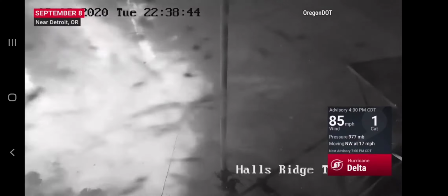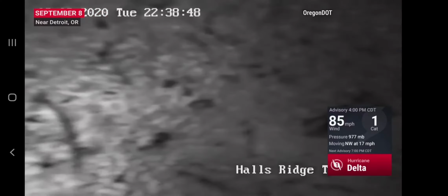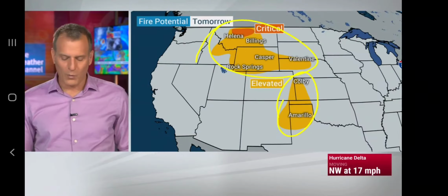This fire burned 700 homes. One of the worst fires in state history. Crazy to see, all captured there by a DOT camera. Now in the west, we still have big issues here. We still have elevated fire danger across the Texas Panhandle, across the Intermountain West, a lot of Wyoming, a lot of Montana, even portions of Montana in critical fire danger here through the day tomorrow.